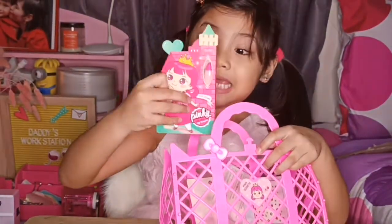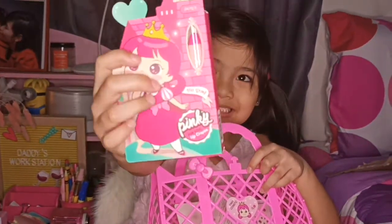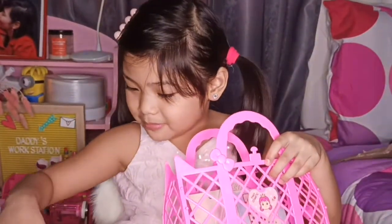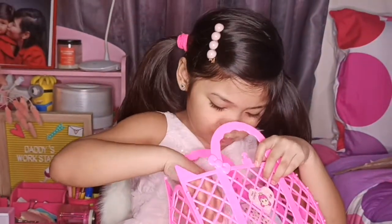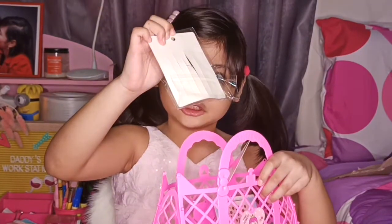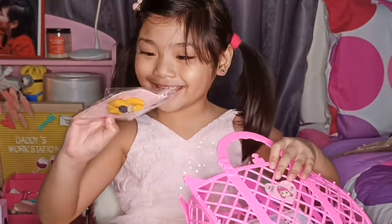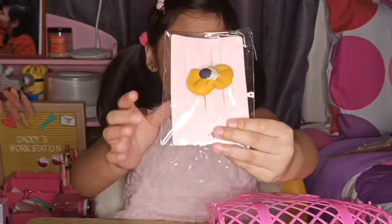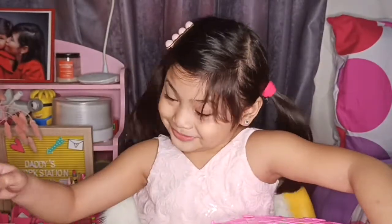Oh my god! Pink lipstick. Wow! Wow! It's very amazing. Let's put it on my table now. My lipstick. Wait, what is this? I didn't see this! What is this? It's a bow clip! Put that here because I don't have space here yet.